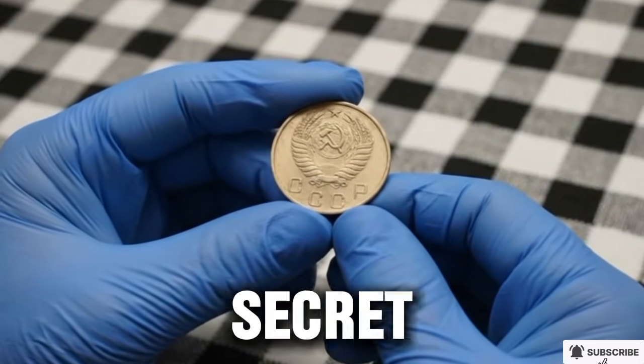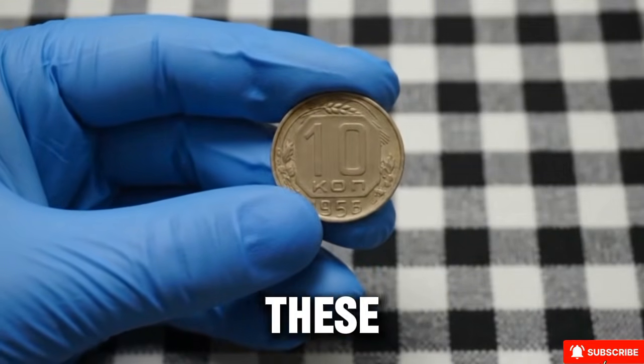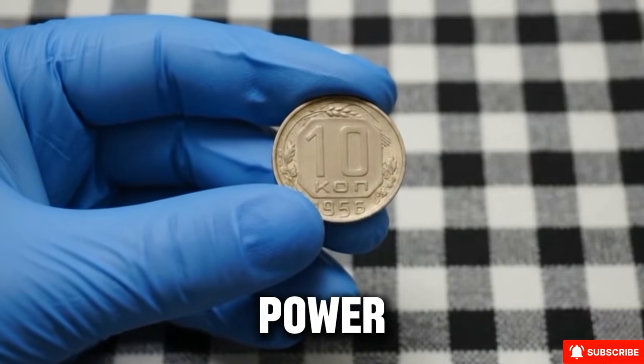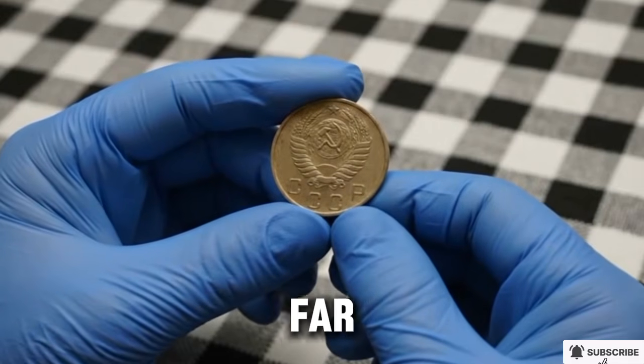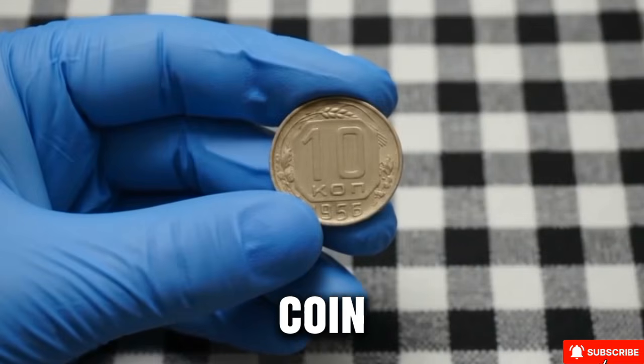Private auctions, secret collector auctions, high-profile coin auctions around the world. These are the arenas where the 10 kopek 1956 shows its true power. Experts and insiders know that even a single coin in near-mint condition can ignite bidding wars, with prices climbing far beyond what most people would expect. But what makes this coin so special?